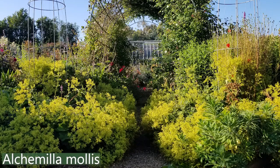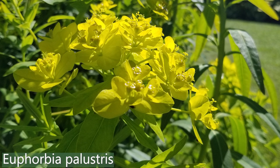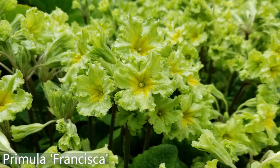This acidy yellow color is an interesting color, I think, because it's the kind of color that leavens everything. I always say it about lime green. Alchemilla mollis is a great leavener. The green tobacco plant is a great leavener. Euphorbias are great leaveners, all those plants that give us that acid green coloring. Primula Francisca is another one. They all bring colors that clash together somehow or other. I don't know how it works. There's probably an explanation for this, and I'm bumbling away like a mad thing.